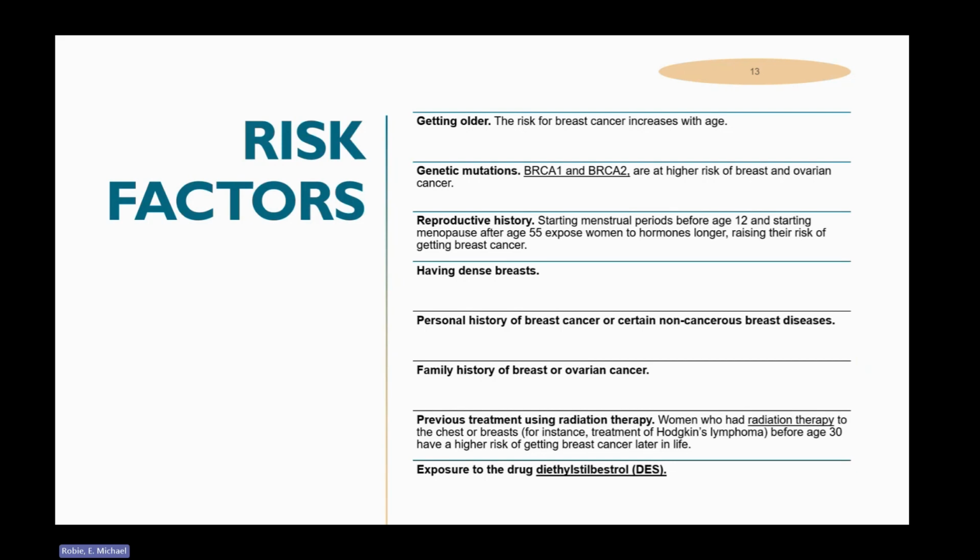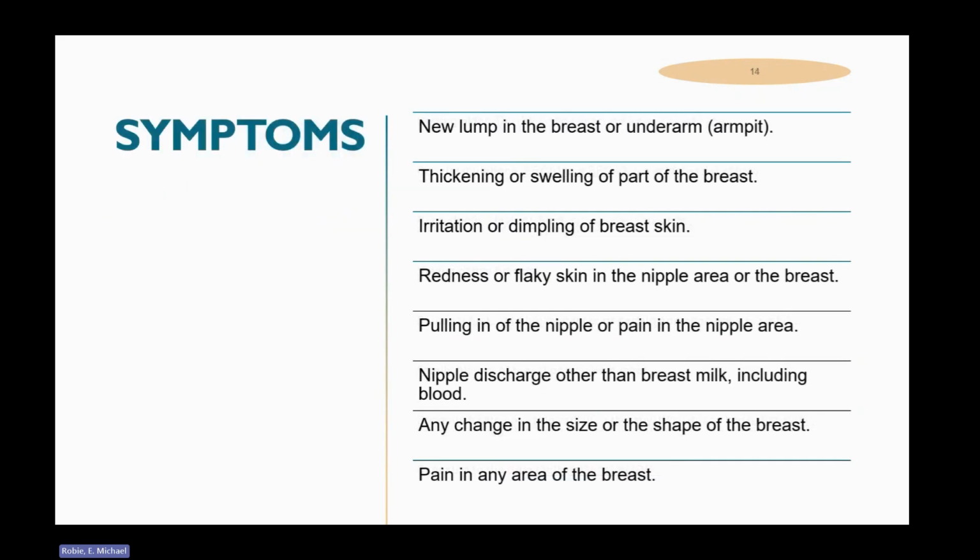Now, again, with colon cancer, we don't really want to see symptoms because it means we've waited way too long to screen the patient, and that most likely when they do have symptoms, the cancer has become quite advanced. So in this case with breast cancer, we have a new lump either in the breast or in the armpit. If you've had anybody that has suffered from breast cancer, you know that that cancer tends to spread directly to the lymphatics under the arm.